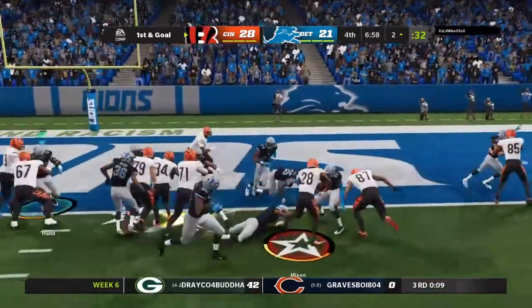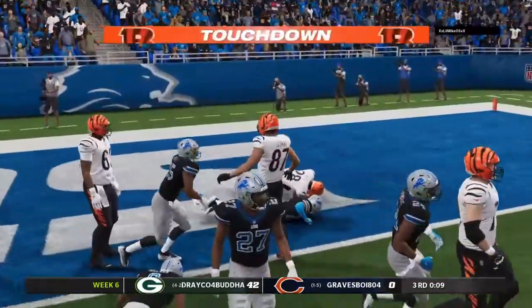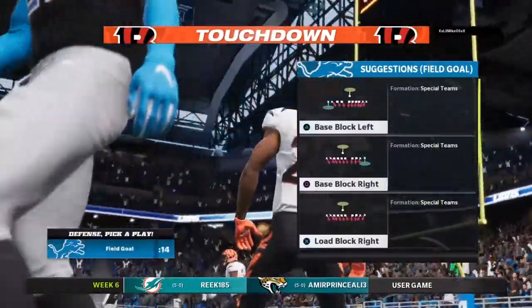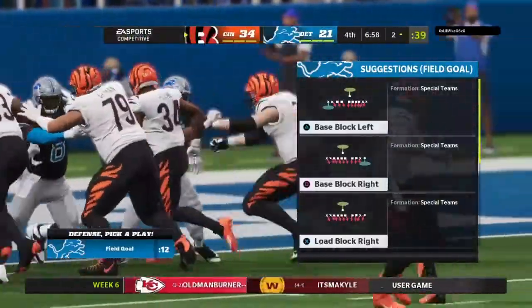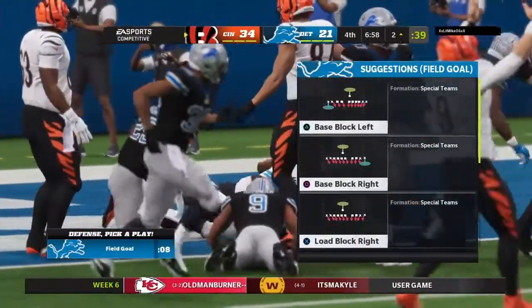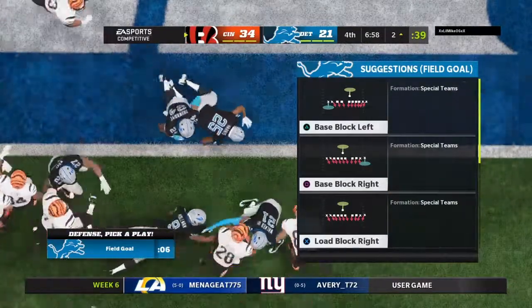Mixon trying to punch it in. And he pulls his way into the end zone for a Bengal touchdown. Joe Mixon taking it in from 2 yards out. And the Bengals are looking to make it 2 straight as they add on to this fourth quarter lead.